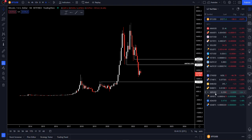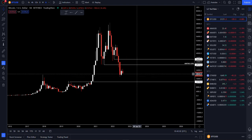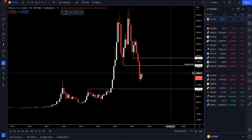We're going to take a look at the levels we marked out for XRP and ADA, both in their USDT and BTC pairs. But first of all, we are going to take a quick look at BTC as per usual.